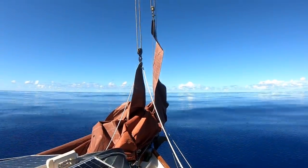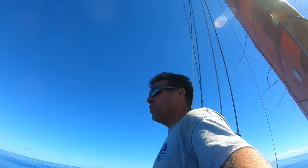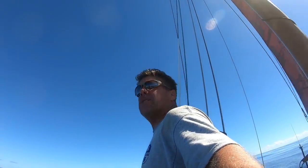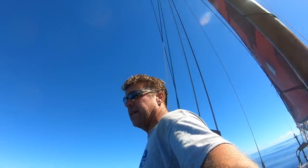The forecast is light wind, generally northeast, for the next several days. It looks like if we can get west of 55, and we're just about at 52 right now, we should get into a little more steady wind, around 10 knots or so from the northeast. If we can hook into that, then hopefully we'll start making some progress again.